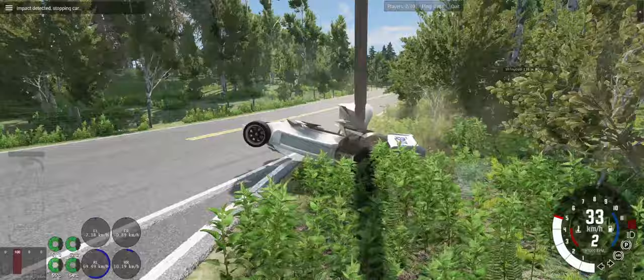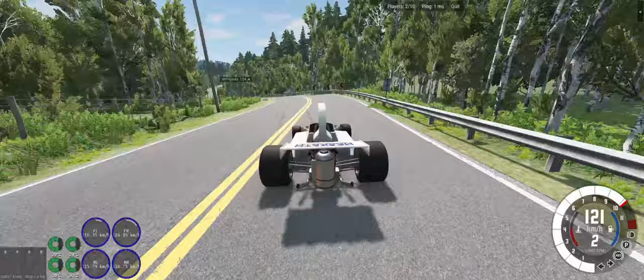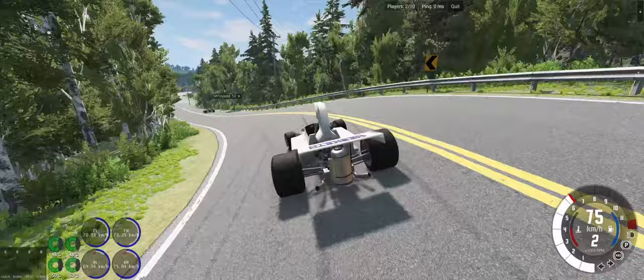Pole. How did I understeer that much? It's no turn. I've just very cleanly removed my rear left wheel. I'm in a tree. I went the wrong side of a pole and just very, very neatly removed it and kept driving. I feel that this thing is a little bit more stable going over rises.